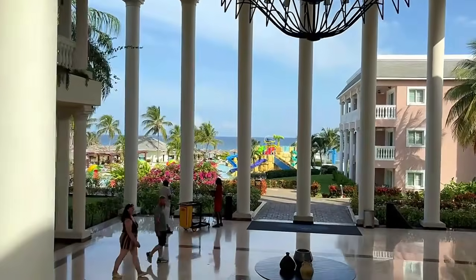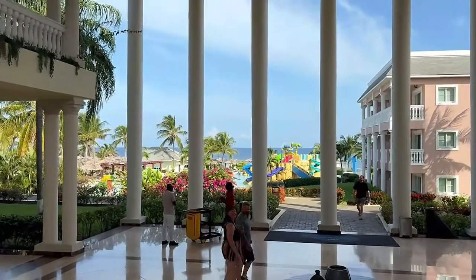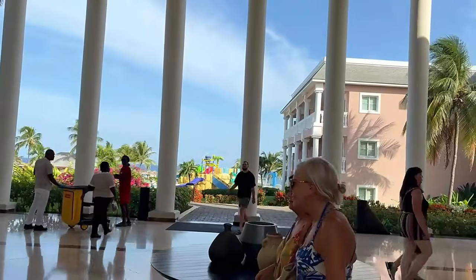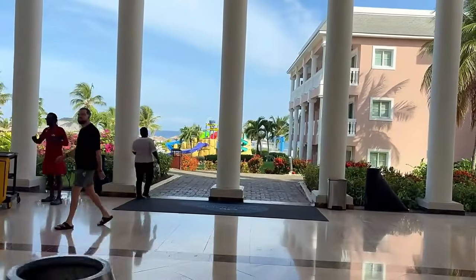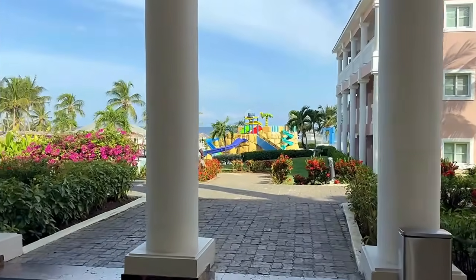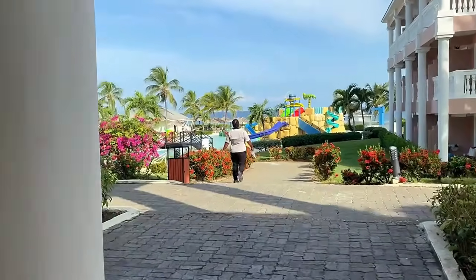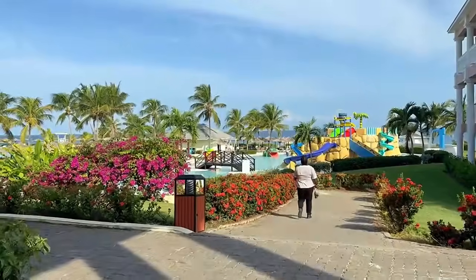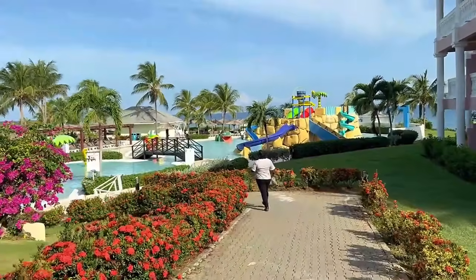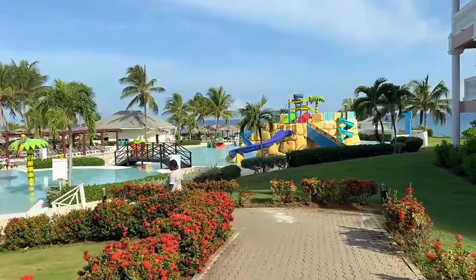So let's check out those pools, because that's one of the key differences to this hotel versus a lot in the Caribbean. A lot of hotels I've stayed at, they've had very small pools and they're really focusing on the beachfront. But here they do have a huge pool, which does have a huge bar in it, which is always very popular. But coming down to the pool area, which you can see is very central, right by reception.